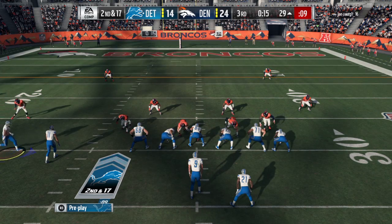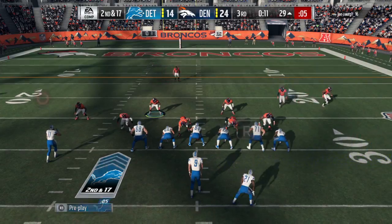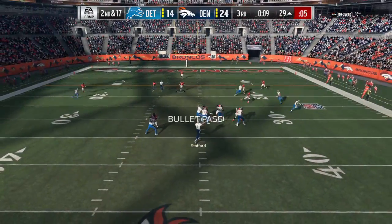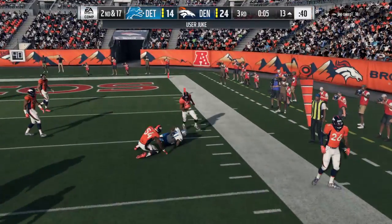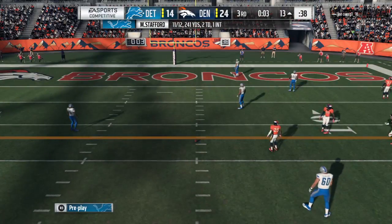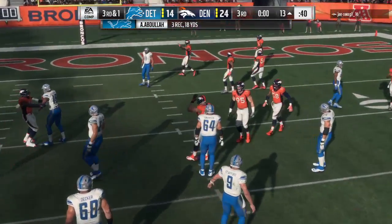They'll bring a receiver in motion, right, to throw on second down. Stafford, a dump off for Abdullah, and they'll bring him down at the 13-yard line. They get 16 out of that one, but they'll still need to convert on third.